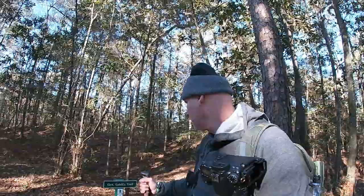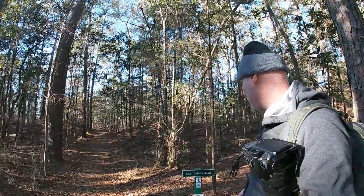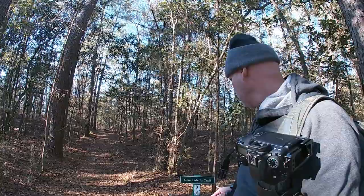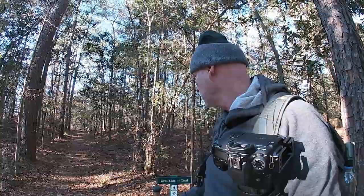So as you can see, they at least give us a porta potty. If you're on this trail, it goes to some campgrounds over there, and then this trail right here is the beginning of General Liddell's trail, and then we'll go on back to our Benjamin Randell loop and complete that.